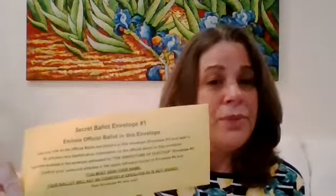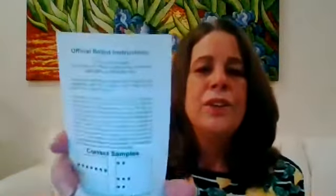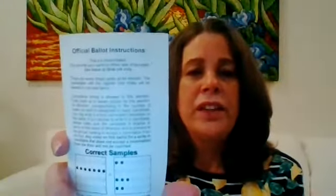The second item is the actual ballot kit. There's 3 items to this ballot kit. There's the mailing envelope, which has your information, postage paid, so no expense to you. There is the bright yellow secret ballot envelope. And finally, the actual ballot. You'll see the ballot is on one side and official ballot instructions on the other.